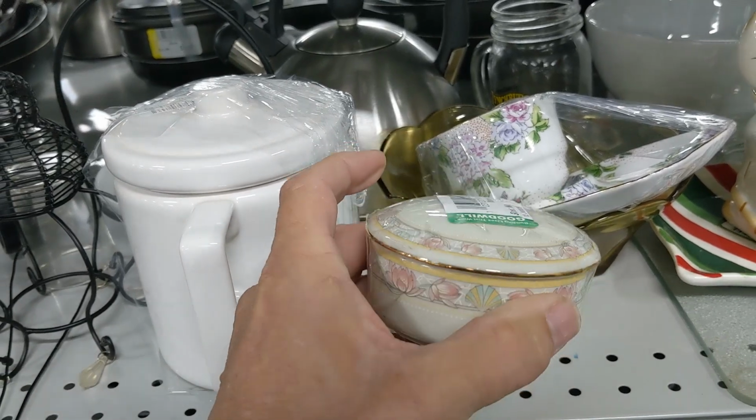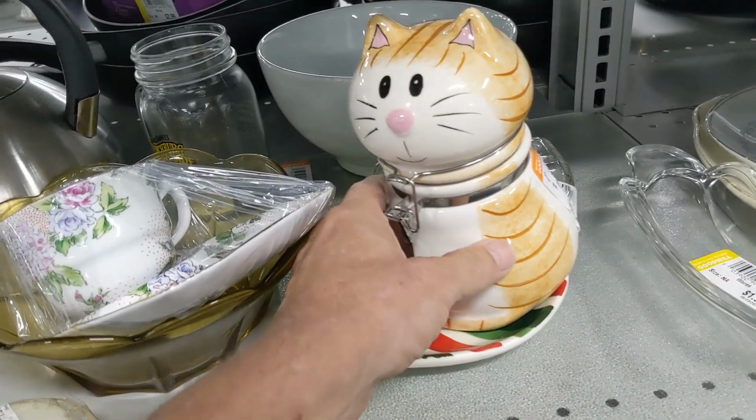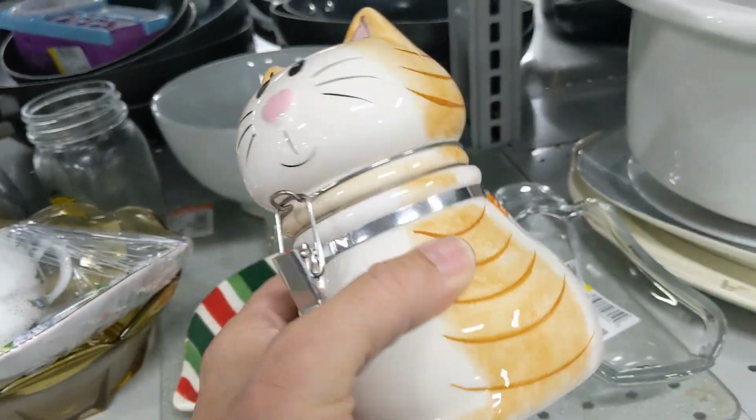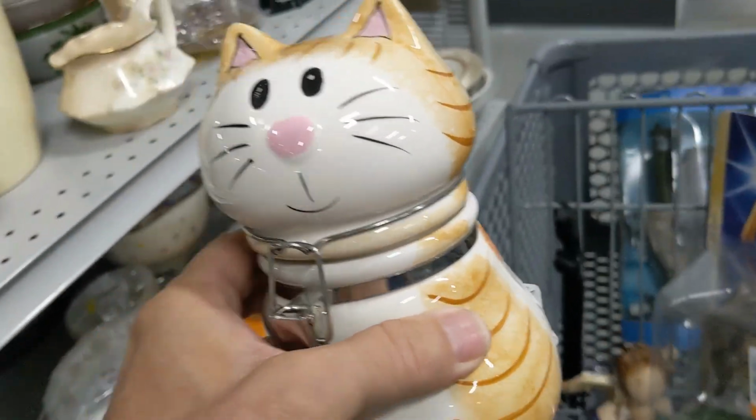It was $1.99, but it was cheap. I put it back. Then I saw this adorable cat. It was $3.99. I didn't care. It didn't have a brand name. I wanted it for myself, so I put it in the cart.